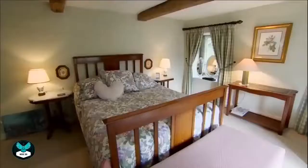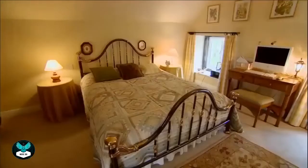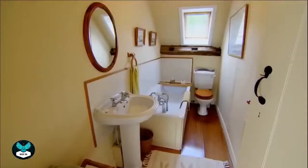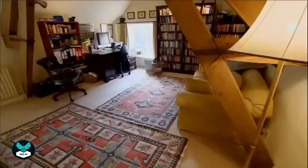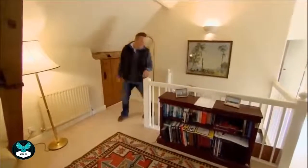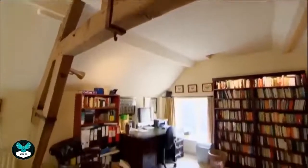Also on this floor is a good-sized double bedroom, which also has a beautifully furnished shower room. On the next level, there's another palatial double room with a bathroom next door, as well as a fantastic fourth room, which makes great use of the roof space. So this is the very top. Now, what about this? Wow. That's interesting, isn't it? Lovely and spacious.